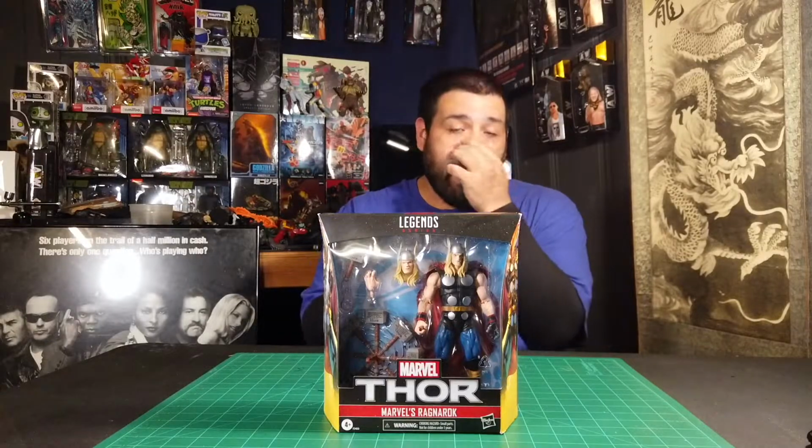Alrighty guys, let's get into the last little bit of the video with the stuff that I picked up at full price. This was the only thing that I picked up at full price the entire hunt, guys. I really wanted this Ragnarok Thor for the spinning Mjolnir piece that's in there. That's the one thing I really wanted from it. I also like this version of Thor, not necessarily the Ragnarok version, but the motif that he has, his costume and everything.